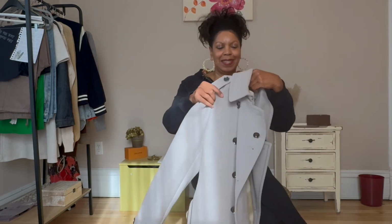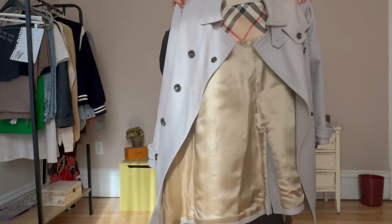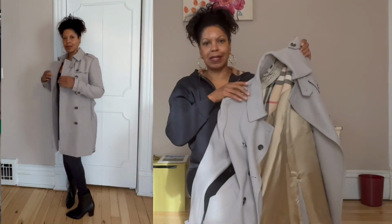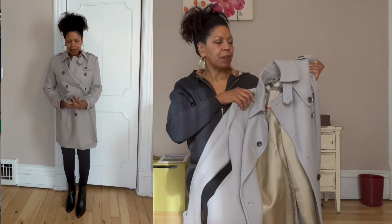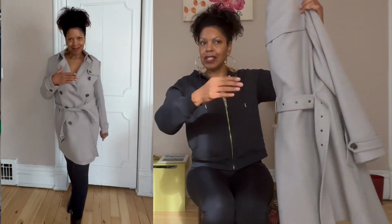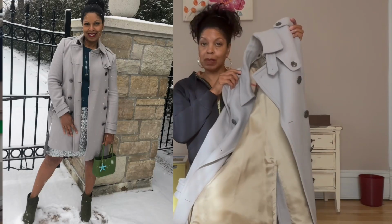Okay guys, number two on the list, another Burberry. Wool, another trench coat, but in a different color and different style. This is a shorter coat, of course it's made out of wool. The other coat is nylon. And this one is by Burberry Brit. Now Burberry Brit, this label is a little less expensive than the Burberry. But this coat here is gorgeous. It's in like a silver heather gray wool. It has the belt to cinch in the waist. Double breasted with the pewter buttons. This coat is bad.